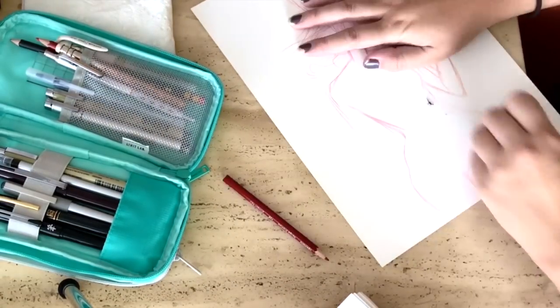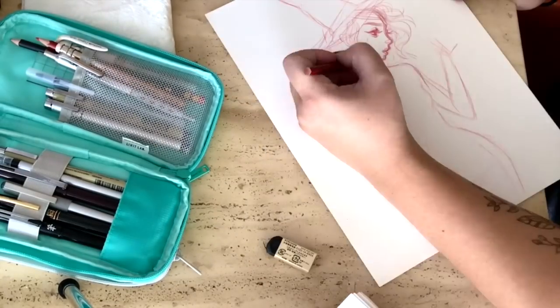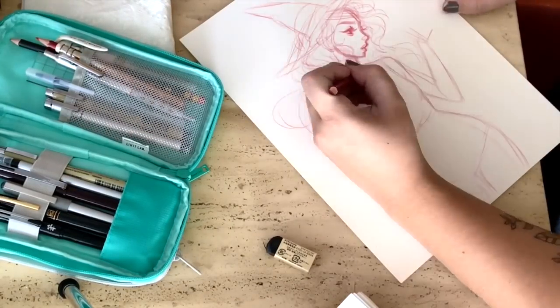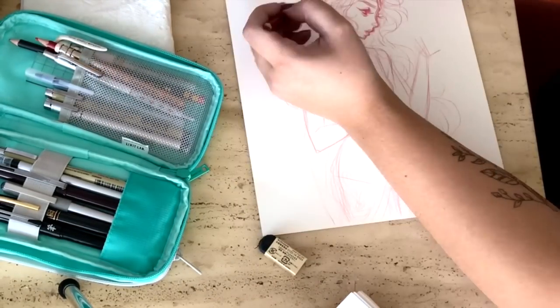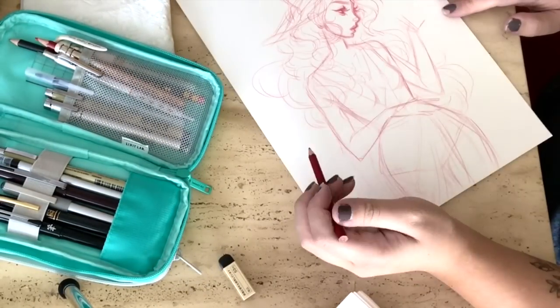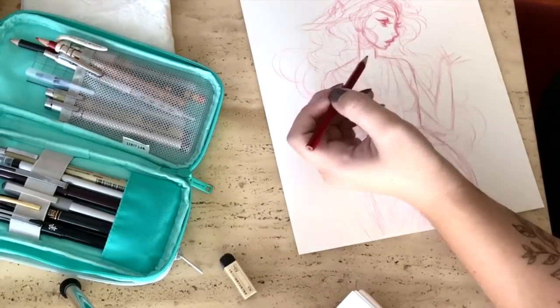So right now I am sketching with my Prismacolor Verithin colored pencil in crimson red. I still get a lot of questions about why I use a red pencil. I use it because it blends well with watercolors and Copic markers, and I just really love the color. It's more of a brownish red instead of a pink, so that's what I always use to sketch with.